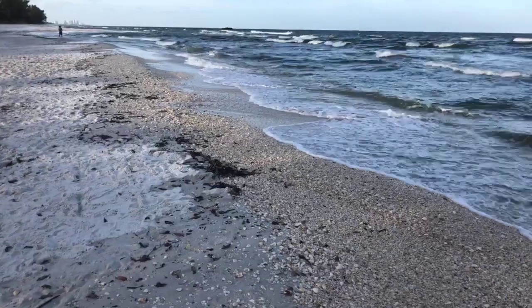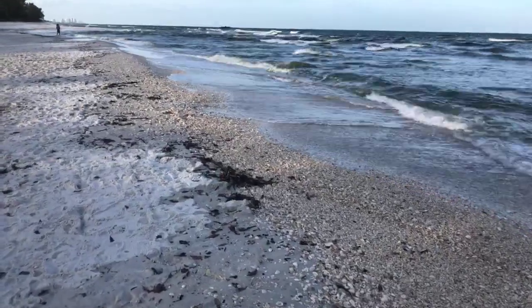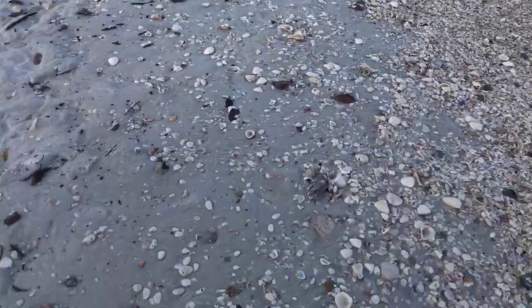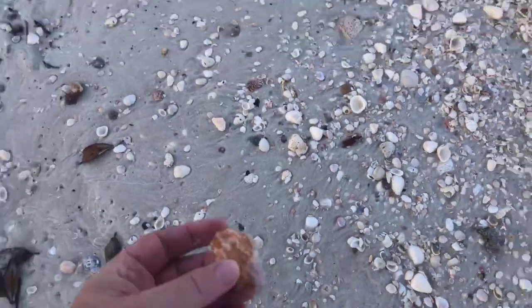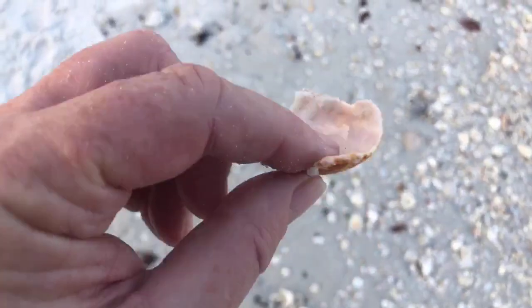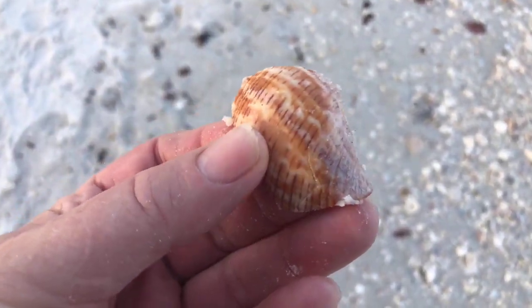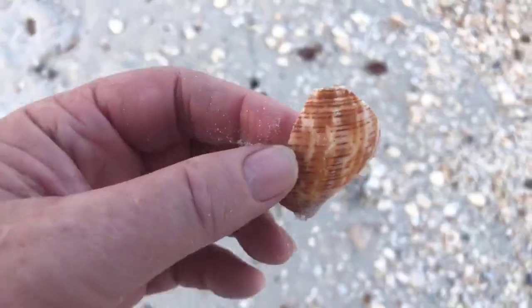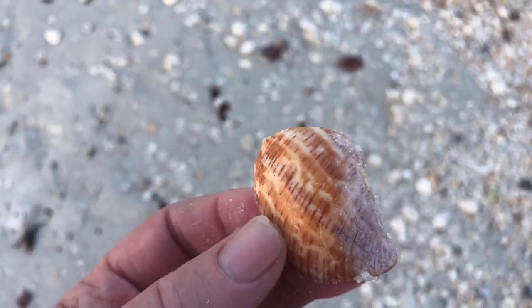No, I haven't seen any olive shells lately. Where's it? The side of a banded tulip shell, just the side. Isn't that beautiful? They're beautiful shells, the banded tulips, when you find them. It's just the side of one of them.